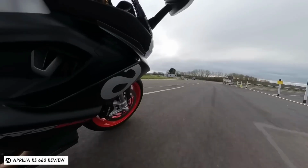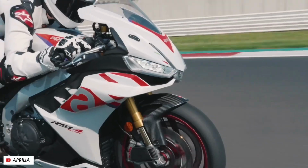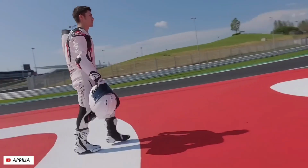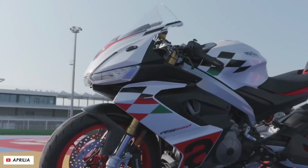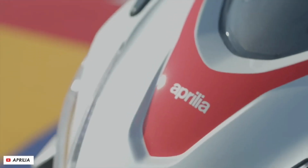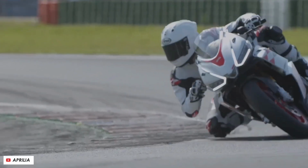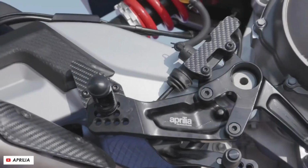A lot of the looks are inherited from the more premium RS V4 sports bike, with almost the exact same front end and a lot of similarities in the paint jobs, and I think my pick of the bunch would be the Extrema edition, which has a slightly more racy finish, along with a carbon SC Project silencer and a carbon lower fairing and carbon front mudguard. Now no doubt a splash of carbon adds a little bit to the looks, but also these parts combined save 3 kilograms of weight, which isn't to be sniffed at.